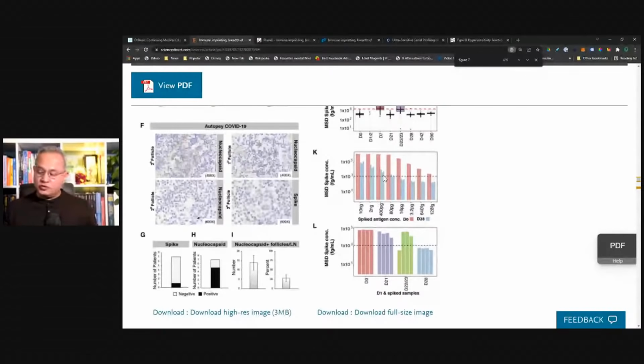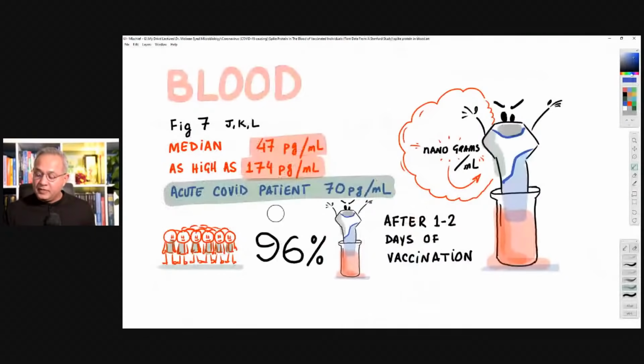So within 1 to 2 days, and we remember that acute COVID patient has 70. And this level of spike protein in the blood was in 96% of the people who were vaccinated. 96%, almost all of us who got vaccinated had the spike protein in the blood.